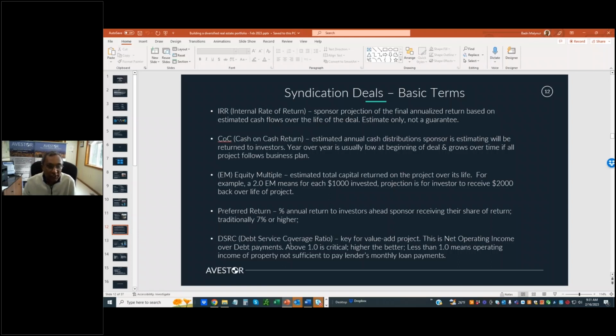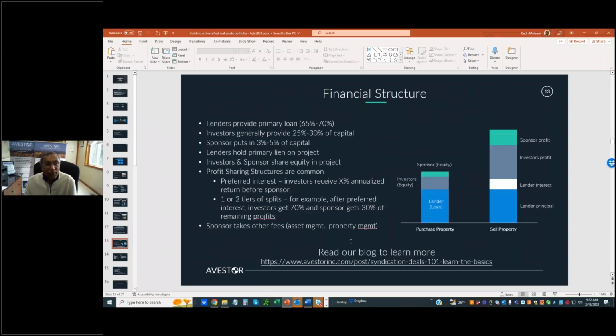Debt service coverage ratio: you obviously want to make enough money to pay off your debt at least. That's the bare minimum. But typically, you really should be looking at a 1.5 or higher debt service ratio, which is the net operating income divided by the debt payments. So the typical financial structure is as follows.